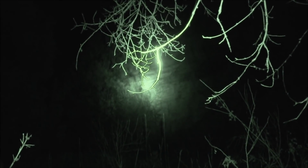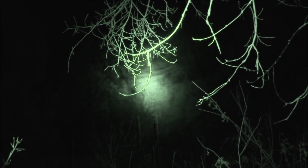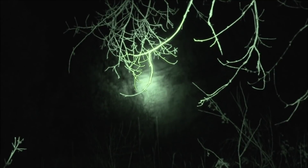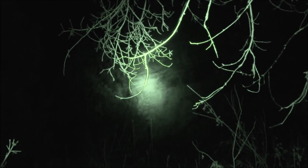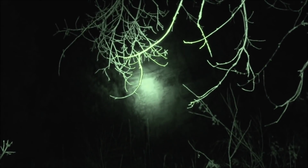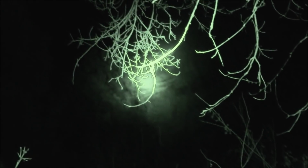Man, that moon makes everything look so neat. I can really see the canyon walls back there. I didn't realize that was that deep of a canyon. Oh, yeah. That's where we were hearing stuff out of, right back in there.